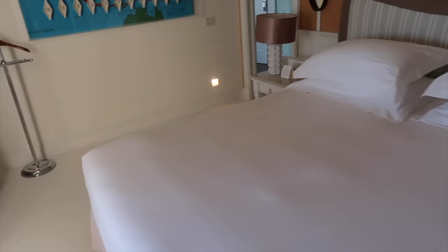We have the little snack fridge right there, which I'm about to go ham on. This is our bedroom. So cute. So many fun colors. And this bed looks so plush. I'm obsessed. And then here's the exit into the balcony from the bedroom.